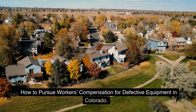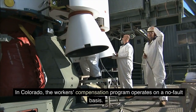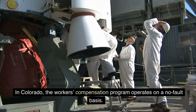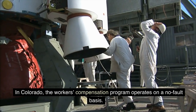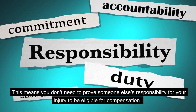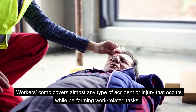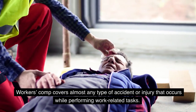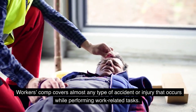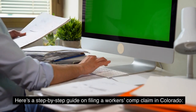How to pursue workers' compensation for defective equipment in Colorado. In Colorado, the Workers' Compensation Program operates on a no-fault basis. This means you don't need to prove someone else's responsibility for your injury to be eligible for compensation. Workers' comp covers almost any type of accident or injury that occurs while performing work-related tasks. Here's a step-by-step guide on filing a workers' comp claim in Colorado.